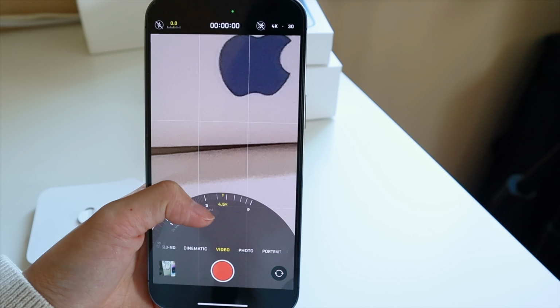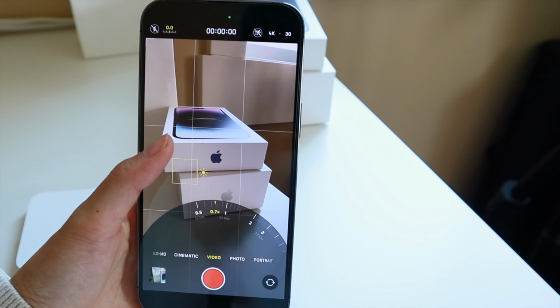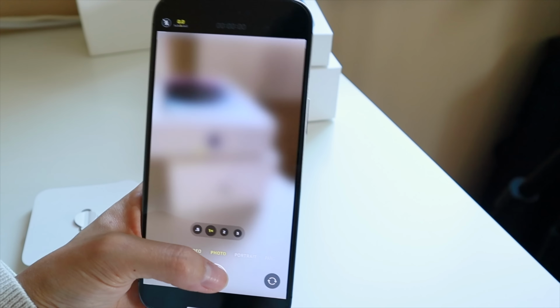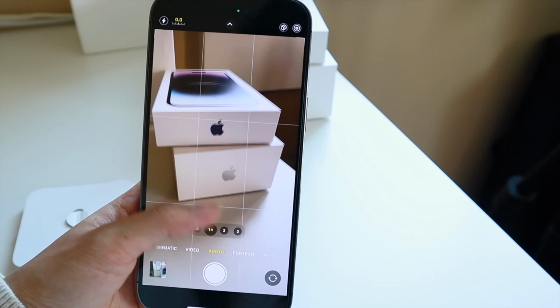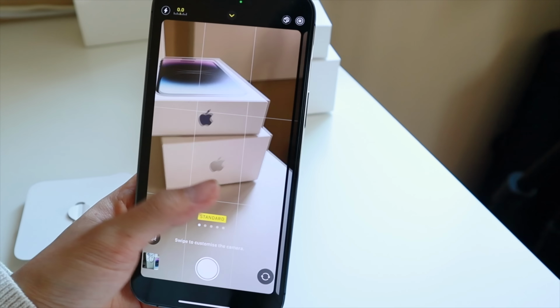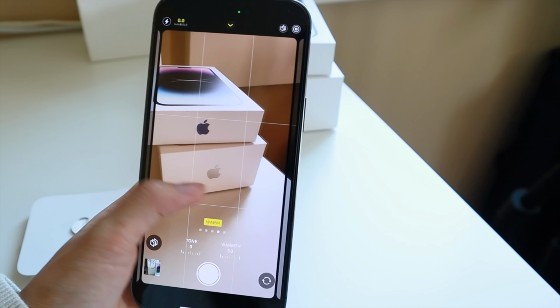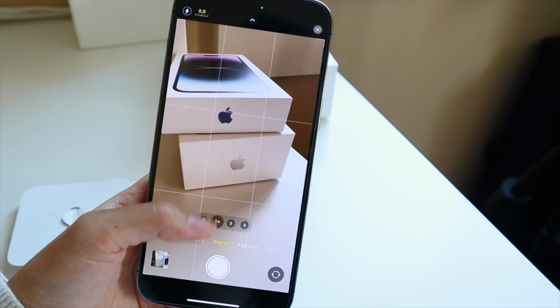Look at that zoom. Pretty good. I have yet to configure the camera settings, so I do need to go in and do that. But you can pick the different filters and stuff on here, which is kind of cool. So I do like that.